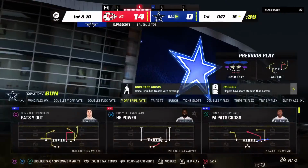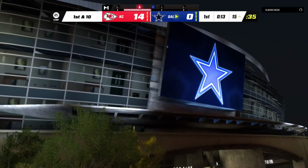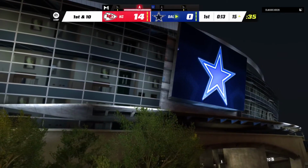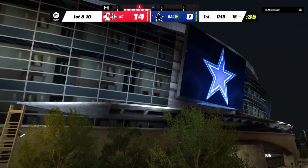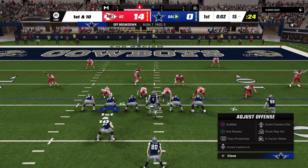Good coverage downfield led to him taking off, picking up the first down on a 13-yard run. He was certainly quick to atone for his early game interception. Instead of making another mistake forcing something, he reset himself and found a lane to pick up the first down.